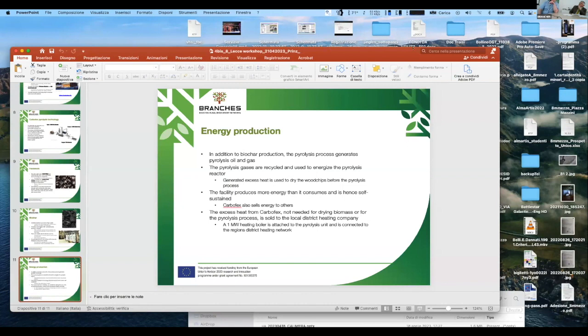So basically the energy is sold to external users of energy. And the excess heat from Carbofex is mainly going to the local district heating, which is the most common heating system. Also, a 1 megawatt heating boiler is attached to the unit, and that is connected to the district heating network. So thereby making the whole circle working.